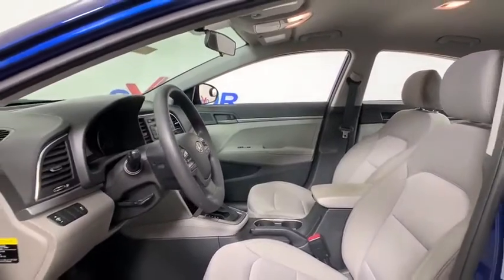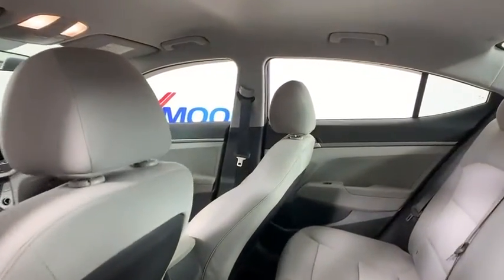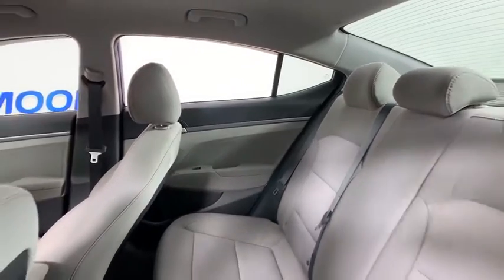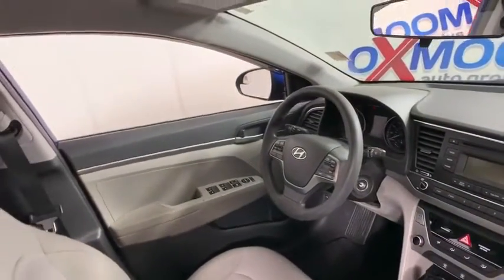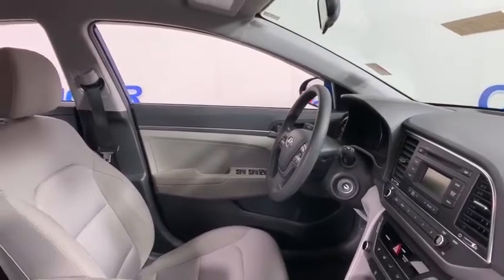Traction control, dual airbags, power steering, AM/FM stereo with CD player, electronic stability control, trip computer, CD player, rear window defroster, power windows, security system, remote keyless entry, brake assist, cargo organizer, panic alarm, cargo net, carpeted floor mats, overhead console, tachometer, cloth seat trim.